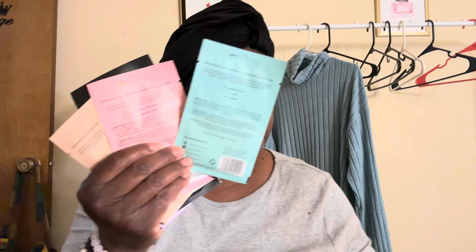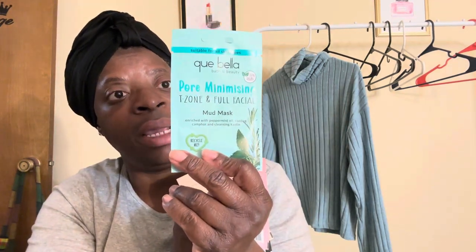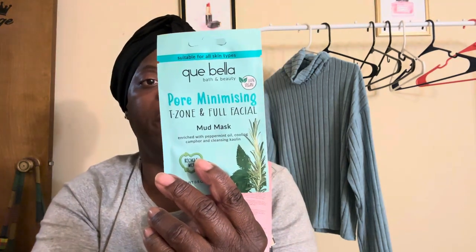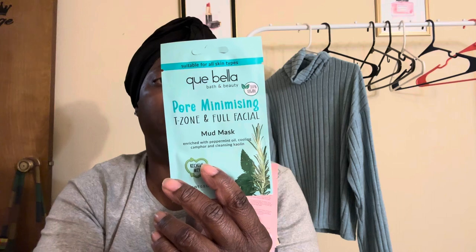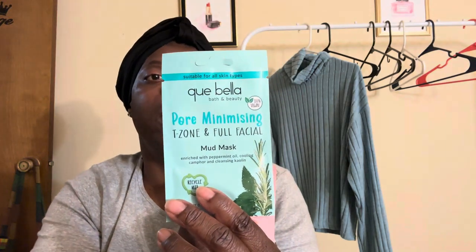Y'all, they are only $1.99, and these are so good. Okay, so let's see what I got here. I got another one of these. This is the pore minimizing, the one that I did on my last video. Okay, mud mask. It has peppermint oil, kaolin, and camphor. These are only $1.99, and they are 100% vegan.